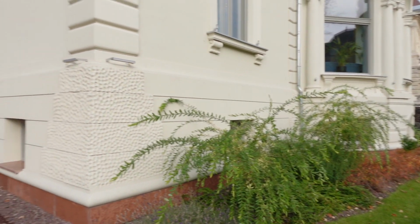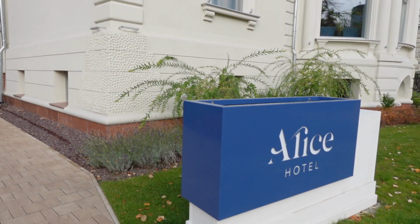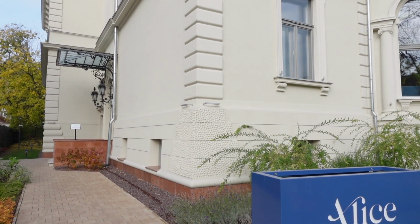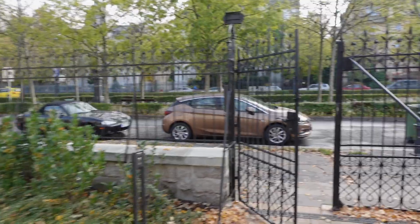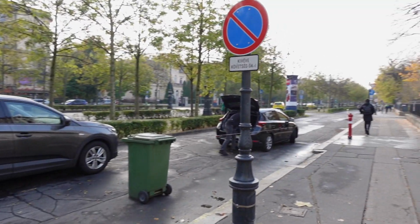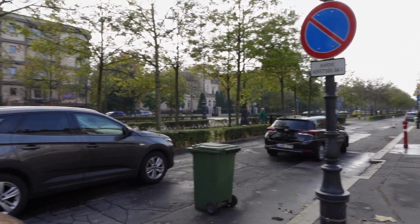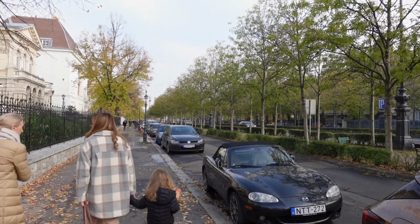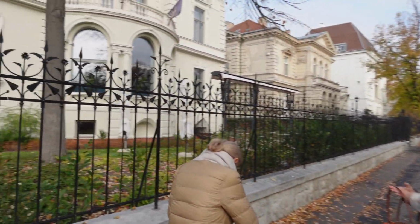It is so pretty, you guys. I'm going to leave the link and everything down below in case you guys are visiting Budapest, because it is such a great find. It is so cute. I'll show you when we move a little bit further. It's located in this beautiful street. It's kind of like a main street that goes from the big square all the way down to the city. Look at the building, you guys.